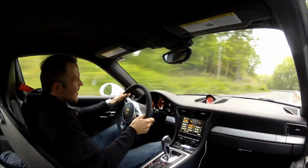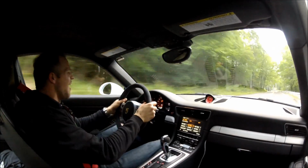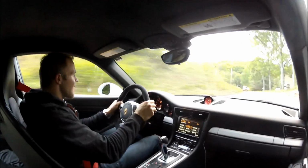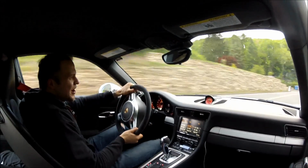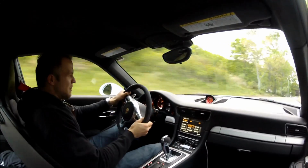Oh yeah. What a fantastic car. Holy shit. Holy moly. Little ABS lock up there. This thing just grips. It's angry. This is angry mechanical grip.